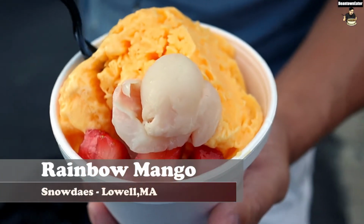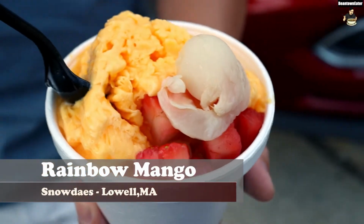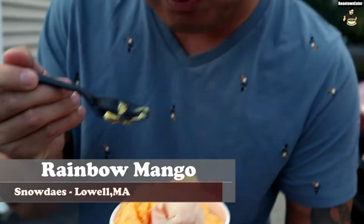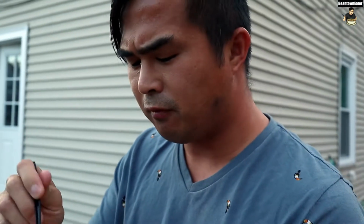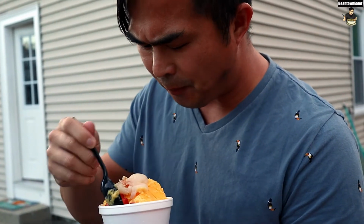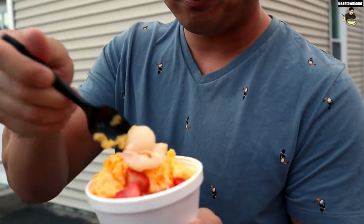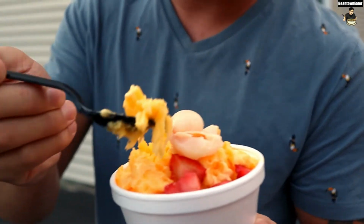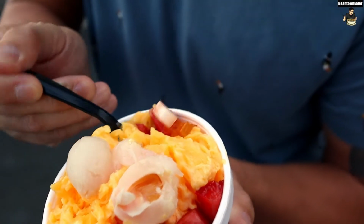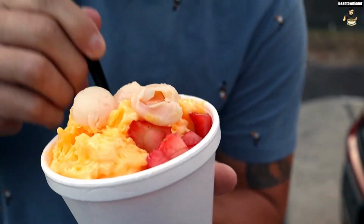This is the mango rainbow: mango snow, rainbow jelly, strawberry lychee, shaved ice. So let's see. Really strong mango lychee flavor. Fresh fruits. Check it out. Nice and fresh. There's the jelly. It's right here. Check it out. Really soft, chewy, like gummies.